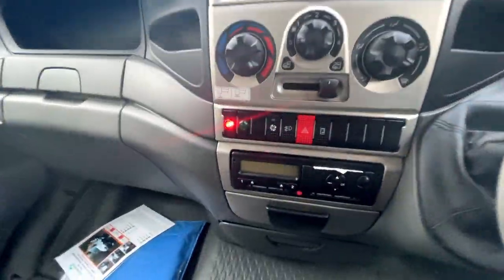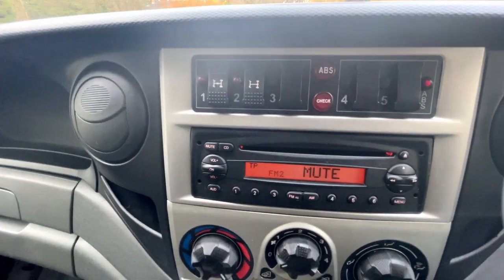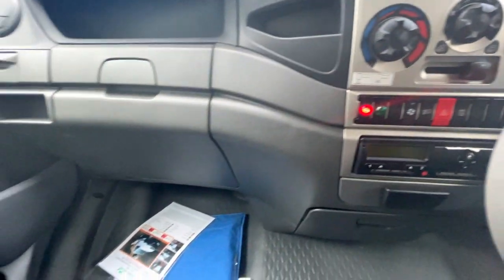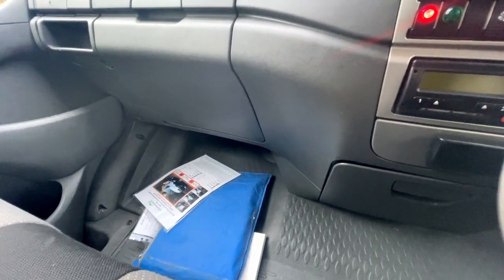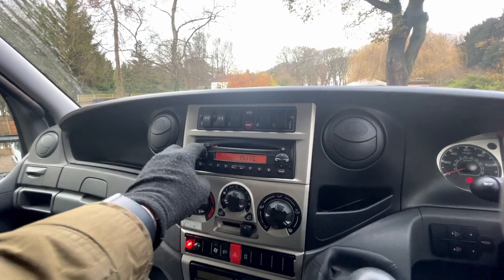Cup holders in the front. Lots of different diff locks, etc., for your ABS and whatever else. Presumably this thing will go absolutely anywhere. As you heard, the stereo does work.